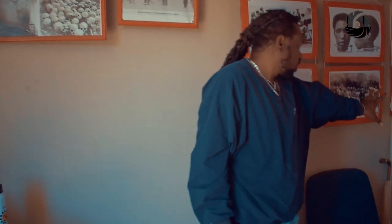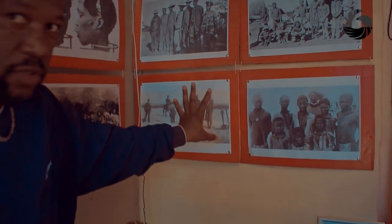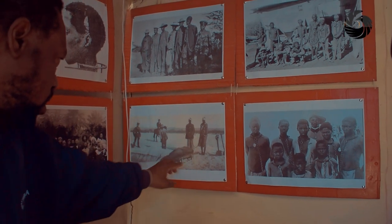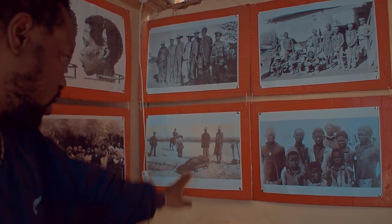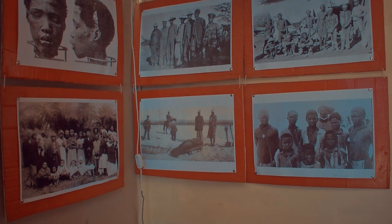So this picture was taken in Swakopmund. You can see the dunes in the background. It's just because it's black and white. And the prisoners of war are in chains. Is that the area that we were? Yeah, it's the area that we went. A shallow grave, and another prisoner of war is buried. They would be buried. I see.